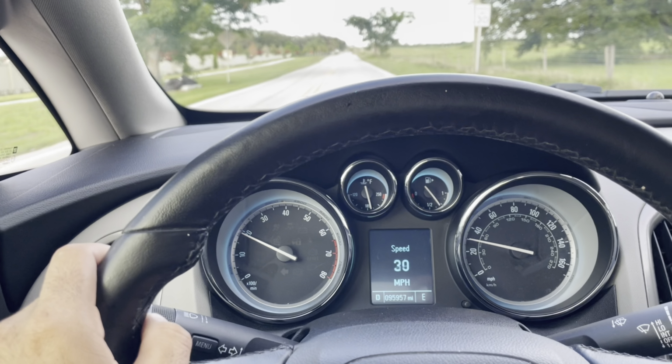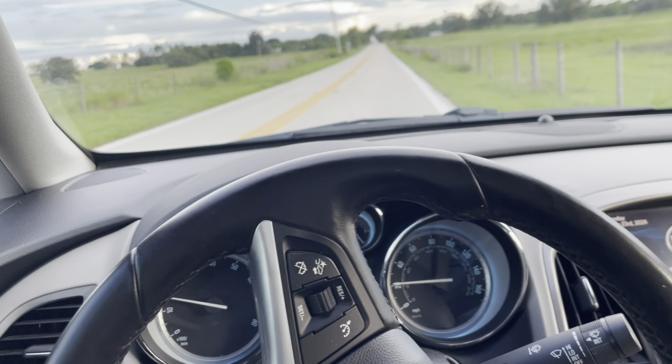$3 grand. And I saved a lot of money on Kelley Blue Book. On trade-ins, they're usually going between $5 to $6 grand to trade in, and I managed to get this for $3 grand. So I think I got a pretty good deal on this car, especially since it's only got 95,000 miles on it, which is not bad at all.